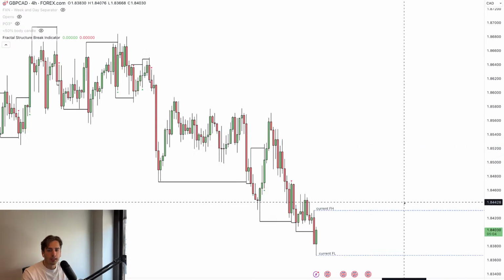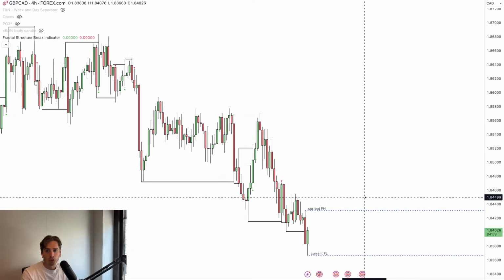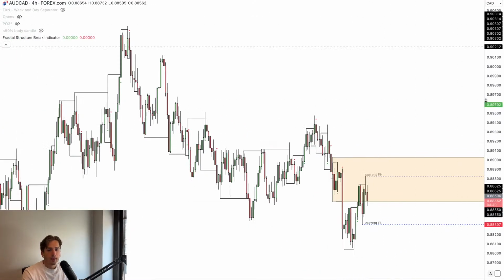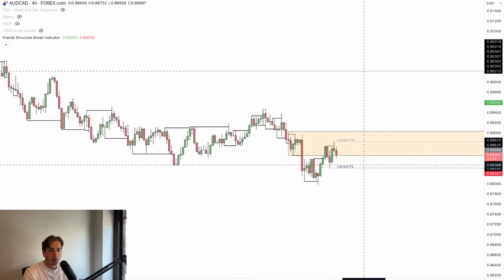So I'm looking for a continuation trade in towards the downside here on GBP CAD and looking for some further sells. With the pound weak at the moment and the Canadian dollar being strong, I think there's still some opportunities for the Canadian dollar to sell off. But one of the better pairs, I would say, not necessarily good or bad, but a better pair in my opinion would be AUD CAD with a very clear daily fractal bear structure and also a nice liquidity grab here on the 4 hour time frame.